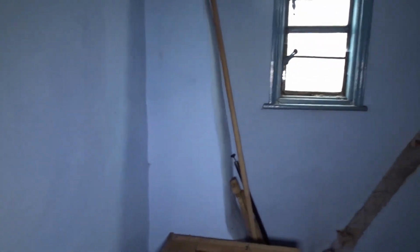Quite a big house this, isn't it? Yeah, it's a nice one. Well, it was a nice one. Yeah, it'll take some doing to get back. Copper thieves have been in.